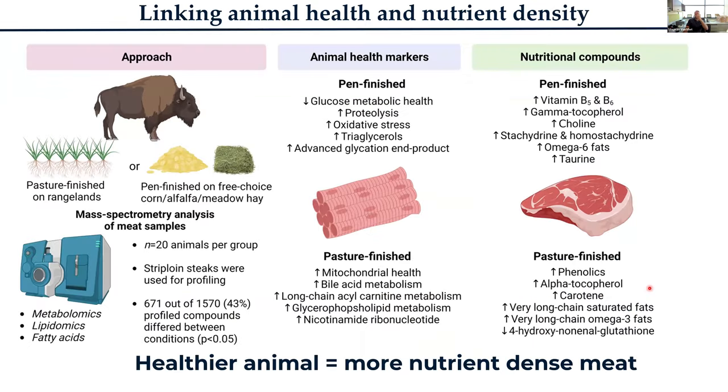So this is from work in the bison, linking animal health and nutrient density. Basically, what we found was that in the pen-finished animals, their glucose metabolic health went down, their protein breakdown went up, their oxidative stress went up, their advanced glycation products went up. The pasture-finished animals, as mentioned, their mitochondrial health went up, their NMN went up, which would suggest they're quote-unquote younger, even though they were older in age, they have a younger phenotype.